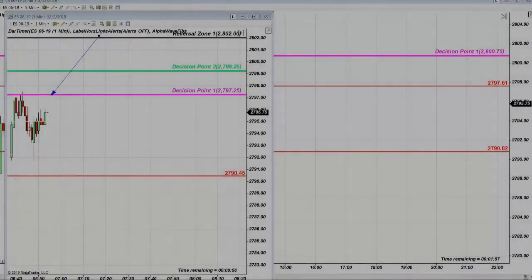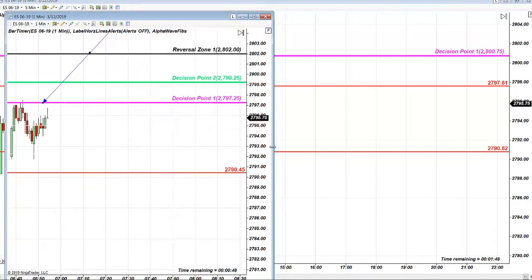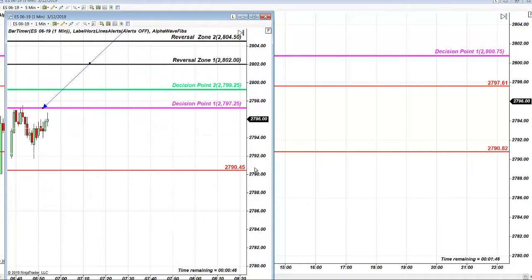Morning, traders. On this morning, we're dealing with very crucial Fibonacci resistance. This is the end of the minor trend. This is the biggest problem. A knowledgeable trader knows this. This is a brick wall, no matter what you trade.